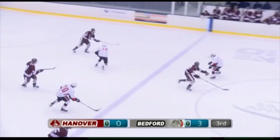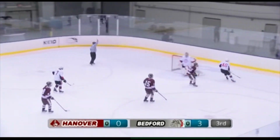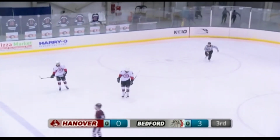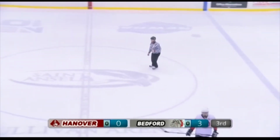Graham now comes up with it for Hanover. Now a chip up to Williams, too far. It's going to go all the way behind the Bedford net, and we'll get icing on Hanover. Now, it's not a bad idea. I think he was trying to shoot it on Guimond to hope that Guimond was going to play it or cover it up and get a whistle, but obviously just shot it wide for an icing call.